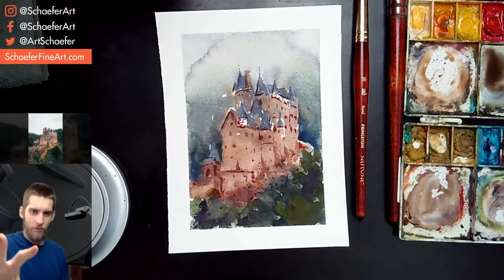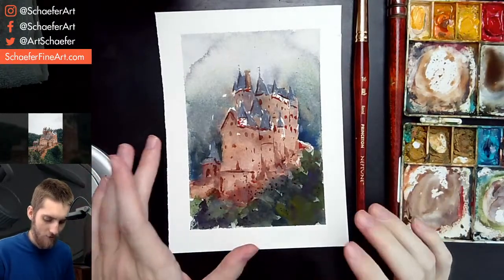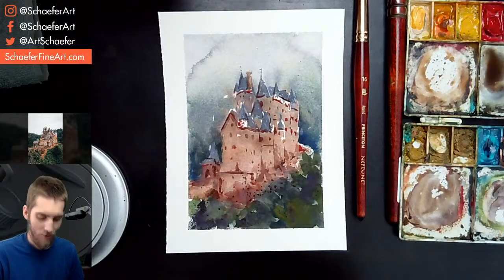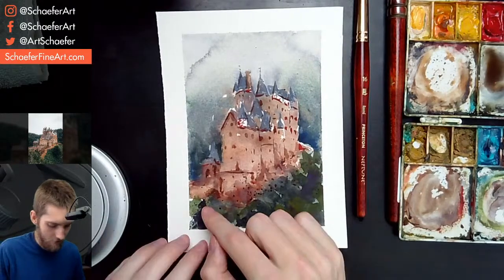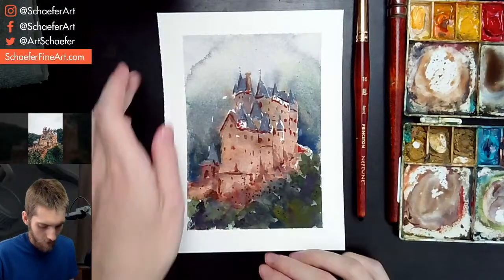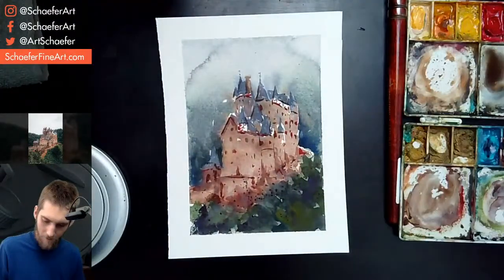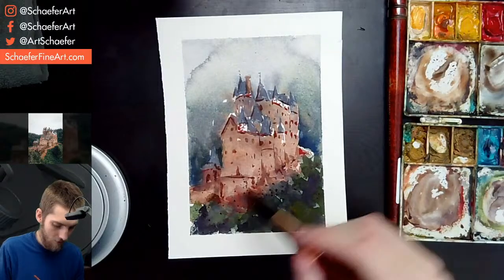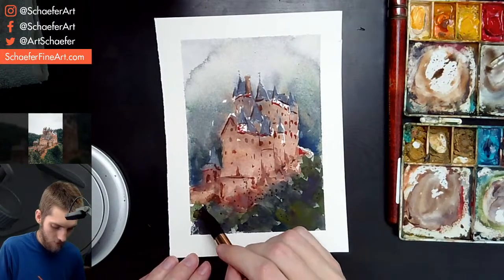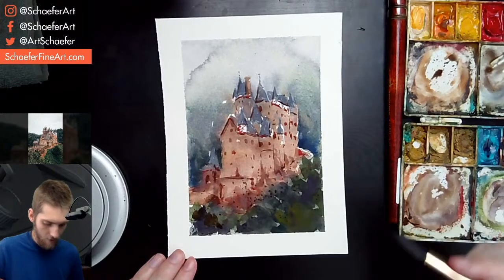It's funny how when I look at the screen, there's things that bother me, but when I look at it in person, they don't bother me. So what is up with that? Like this little dark area here, on the screen it really bothers me, but in person it doesn't. All I could do is slightly add a little bit of something to that.